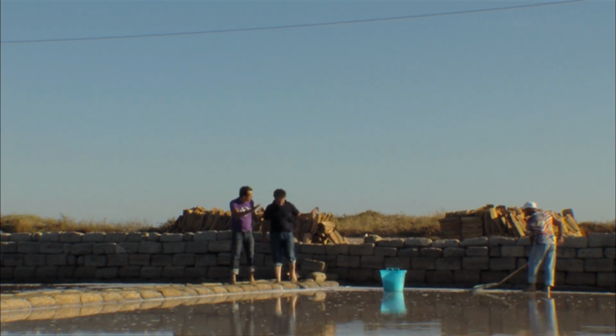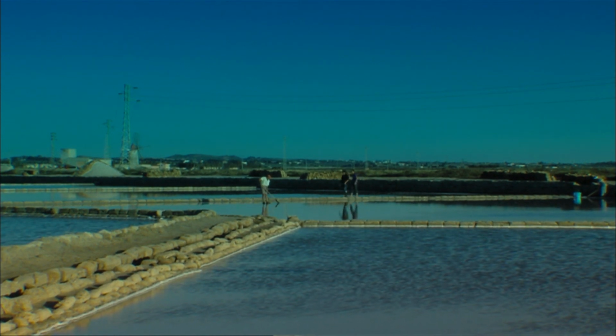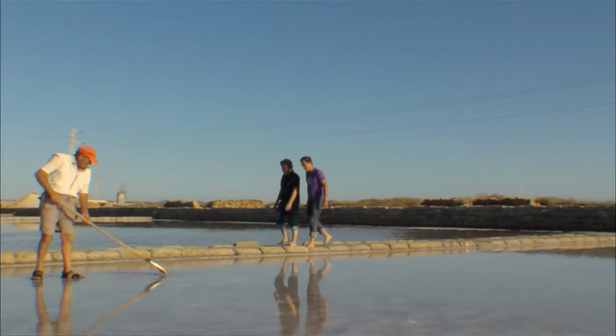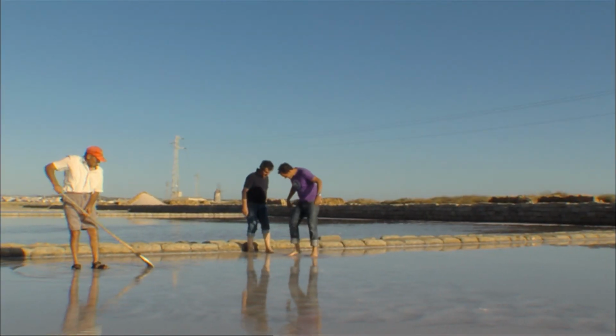Ciao Massimo. Buongiorno, ciao. So here we have salt baths, salt pools. Seawater comes in, the sun and the wind help evaporate the water and it turns into crystallized salt. Exactly. We have Giorgio here, working on preparing the harvesting. Ciao Giorgio. Buongiorno. Actually, can we take a look? Yeah, you can feel the salt. They're like little rocks under your feet.